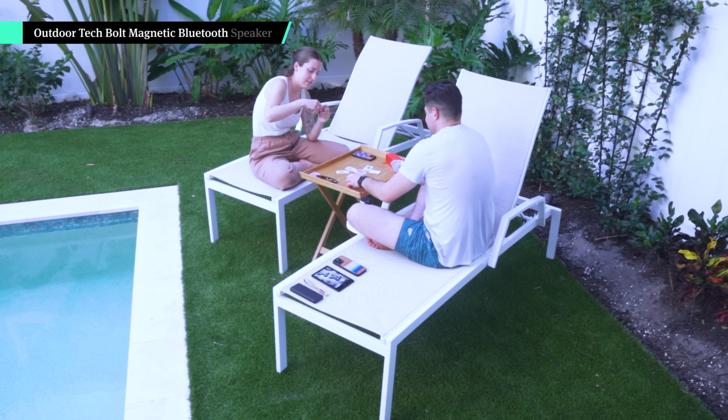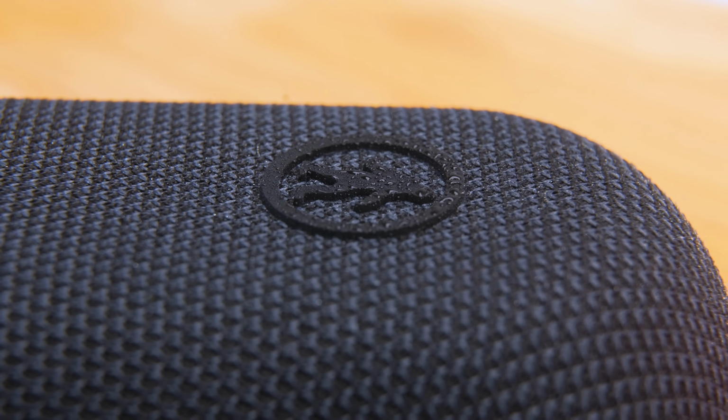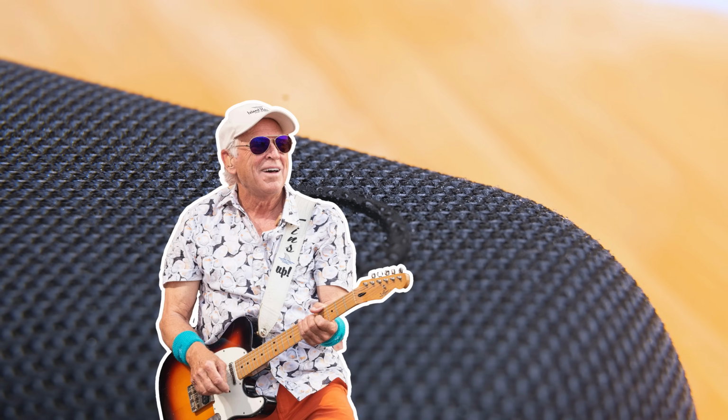Playing DJ is fun when hanging out poolside at the Airbnb or entertaining friends in the patio. The speaker on your phone probably won't cut it though. With a water-resistant speaker like the Outdoor Tech Bolt, you can get those summertime vibes listening to Jimmy, Taylor, or whoever you choose wherever you are. Or in my case, techno.